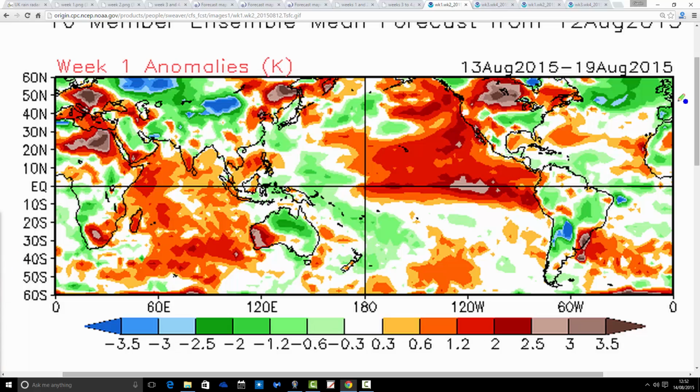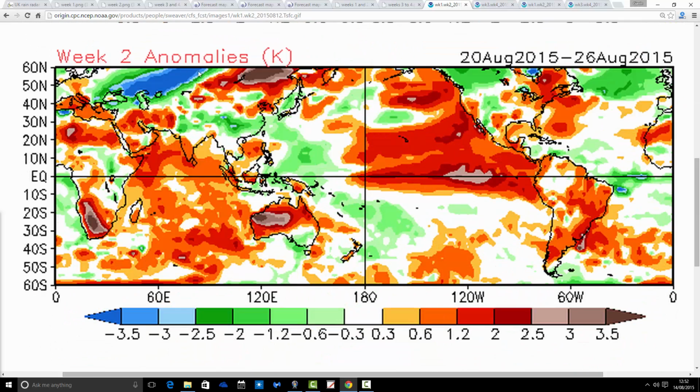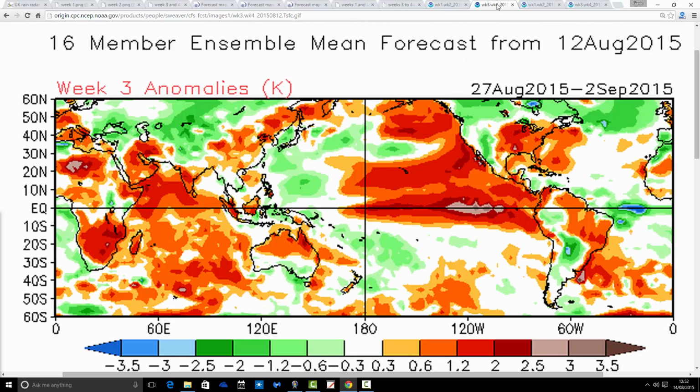The temperature anomalies stack up like this. So the 13th to the 19th, the coming week, is cooler than average. The next weekly period, 20th to 26th, is still a little bit cooler than average, but not as bad. It's coming up nearer to normal. Again, that's probably a transitional week.